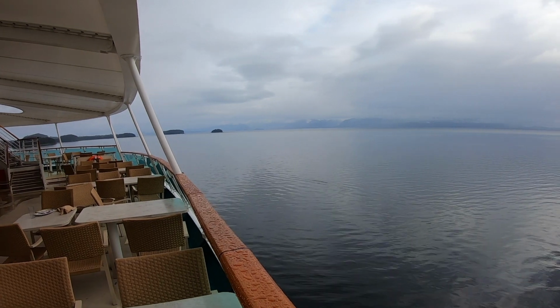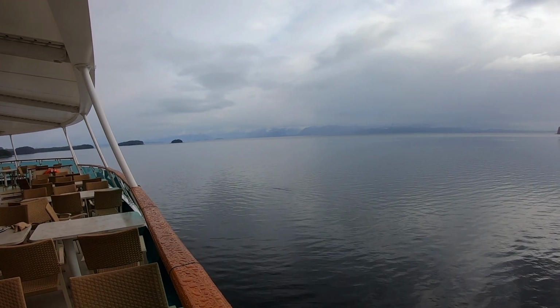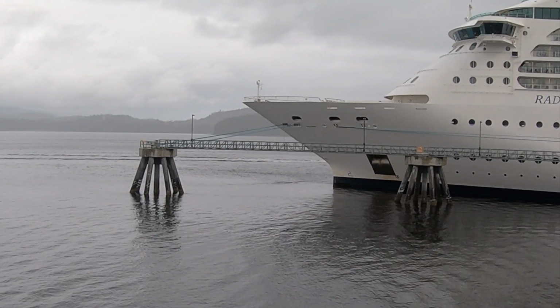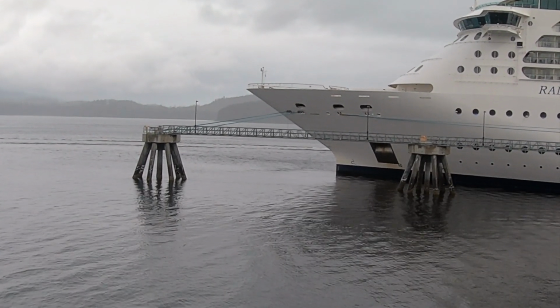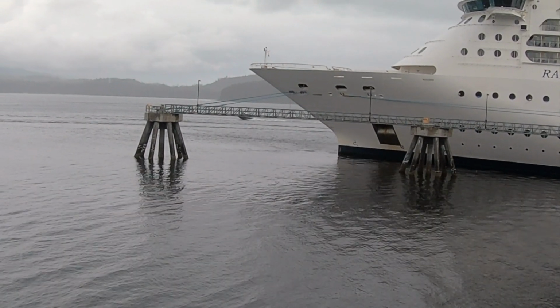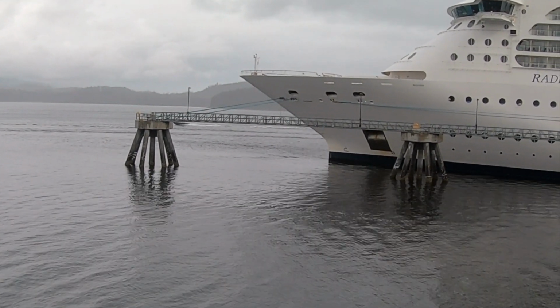On the lookout for some whales out here, but I haven't seen any. Just had breakfast out on the Fantail here. Love these ships, the Radiance. See how the day turns out. There's something swimming around in front of the ship there. We think it's seals. Every once in a while they'll break the water and I'm too far away to get them. Okay, there went one.